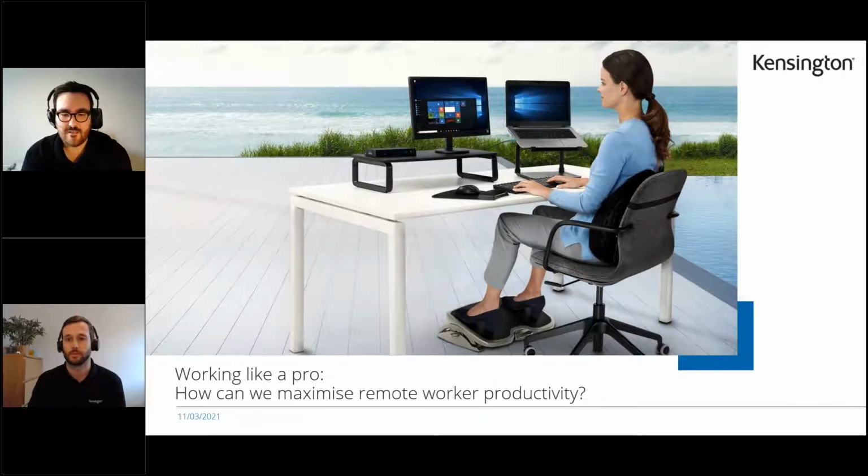Today we're going to be talking about working like a pro and how we can maximize remote worker productivity. So just to give you a quick introduction to us at Kensington. Kensington is a PC accessories business products manufacturer. We're most famous probably for our laptop security locks. Been in that market for over 35 years, but we have a very wide range of products and solutions that covers very many different product categories and solution areas. One of those solution areas that we're going to talk to you about today is productivity.